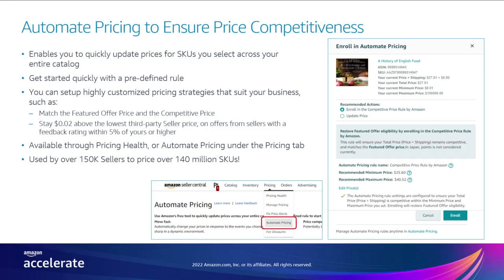Another tool that's available to you for free is called Automate Pricing. All of you know that prices in our store can change quite often. And many sellers find Automate Pricing a useful tool to manage their business because it removes the need to manually change prices for your listings. If you want to automate your pricing to save yourself some time and keep your prices sharp, you can enroll your listings in Automate Pricing by going to the Automate Pricing section under the Pricing tab in Seller Central. There are two options for you when you first get started.